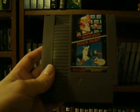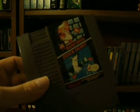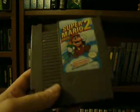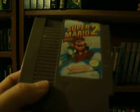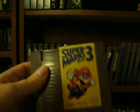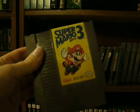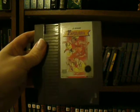What NES collection is complete without Super Mario Brothers and Duck Hunt. This is the only light gun game that I own. And I do play it every so often. The out of whack, very disappointing installment in the series, because we know this isn't really what Super Mario 2 was. This was a sprite adaptation of a completely different game. Of course, Super Mario 3, because, well, I just needed to have all the Super Mario. Another one of the must-have games, Track and Field.